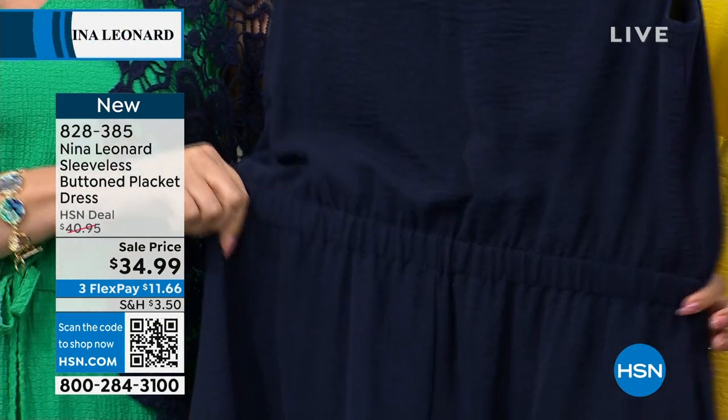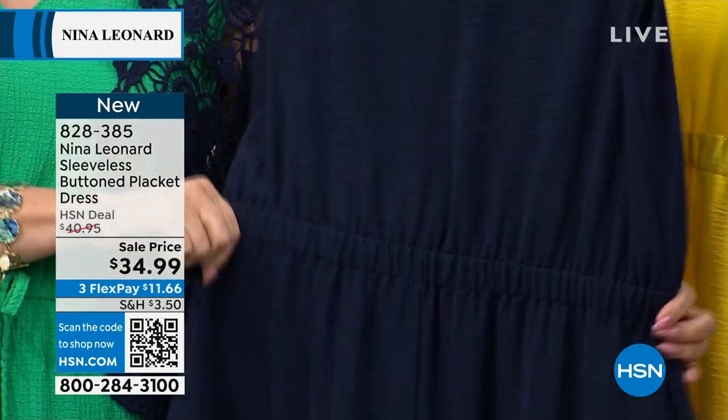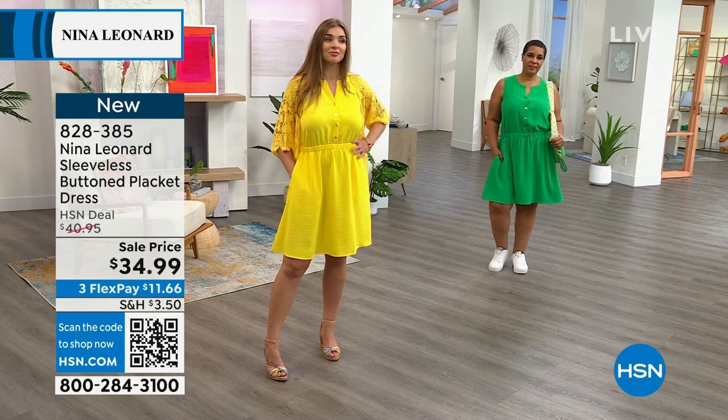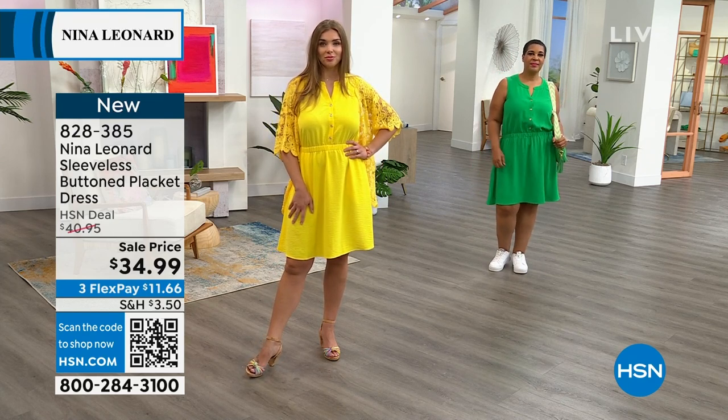Yeah, she's got lots of room in it. And Dagmar, are you wearing the medium in that? It looks like it fits you perfectly. So again, one of the things I love about this brand, Kate, is that there's never like, oh, I usually wear this size, but I sized up because of this, or I go down. Your sizing is really consistent.